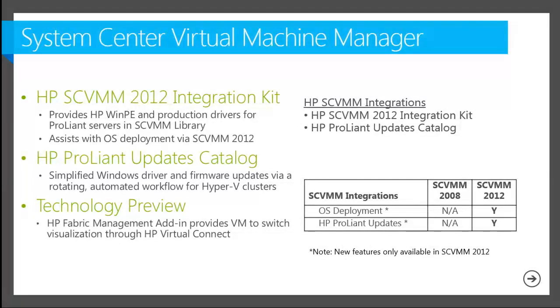Yes, this is a bare metal. This is the VMM bare metal server deployment. All right, and so the next thing is the same ProLiant Updates catalog that we were able to use in Config Manager is also available for use in System Center VMM.